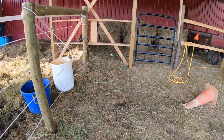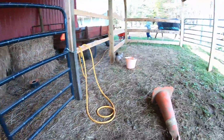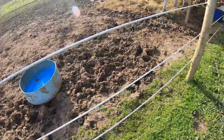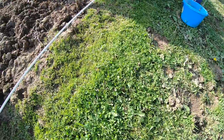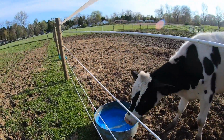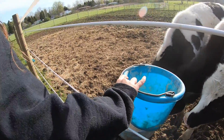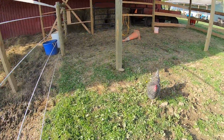Turn off the electric fence so I don't get shocked. Oh, it's off already? All right. Get out of here. Let me get the food first. Dump that one in there. Yeah. And kick it out. Kick the air, so they can all get at it. Let them eat at it for a little bit.